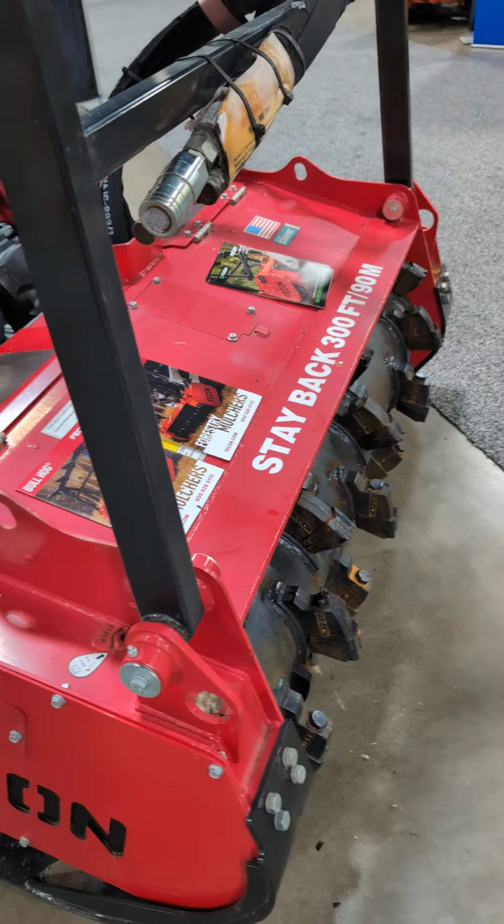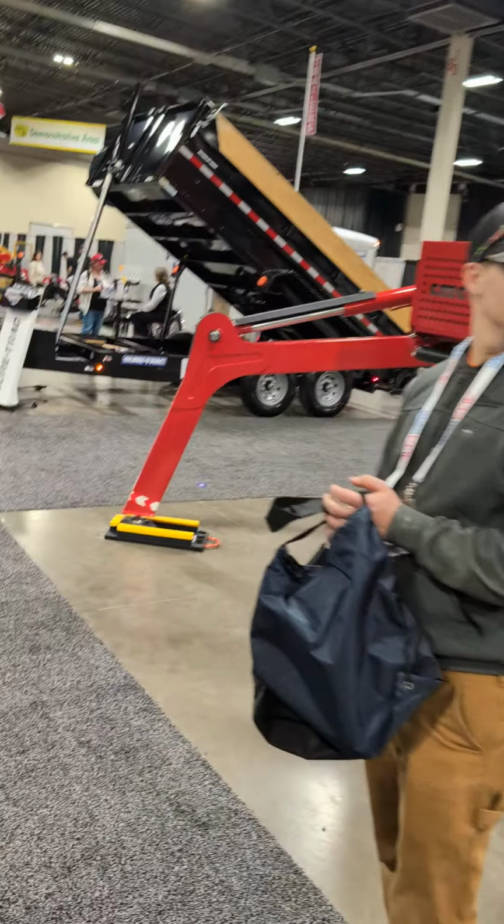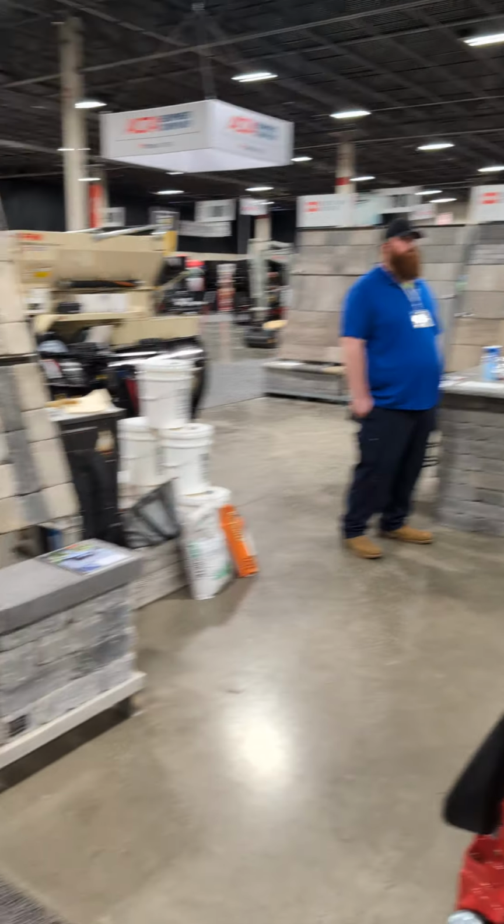Those things, you can mulch anything. So you could turn a 6-inch tree into mulch. You got a lot of woods on that property? Those are pretty sweet. I mean, where's your favorite trailer?